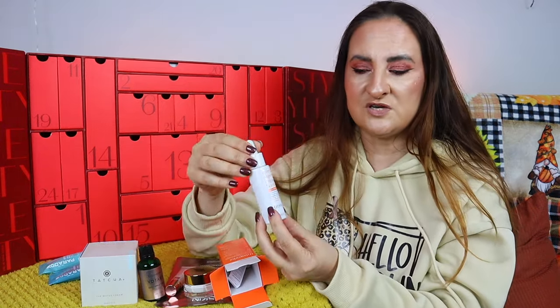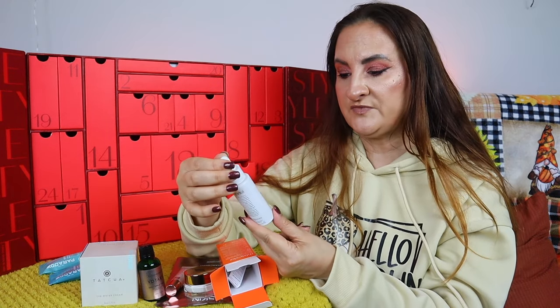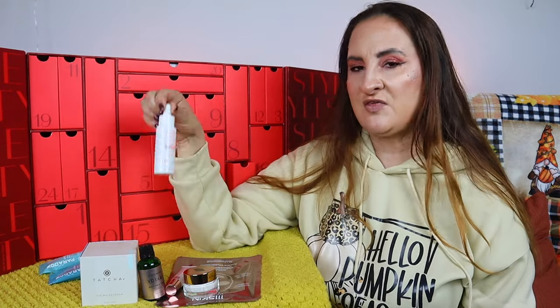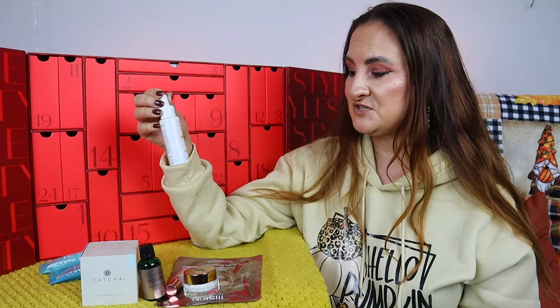You can mix it with your moisturizer, or I'm guessing a serum, or you can just use it by itself, depending probably on what your skin needs. Interesting. I'm actually quite surprised to be so excited about this Works product, because I haven't been excited about their products for a while. But that one definitely looks like something I actually could enjoy. So yeah, we're going to test that out.